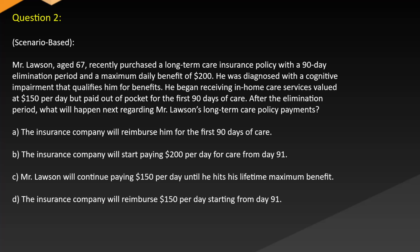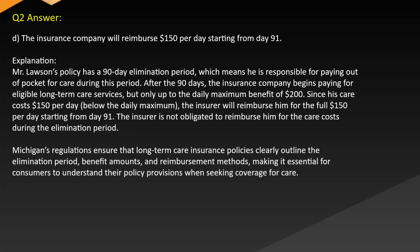A. The insurance company will reimburse him for the first 90 days of care. B. The insurance company will start paying $200 per day for care from day 90 on. C. Mr. Lawson will continue paying $150 per day until he hits his lifetime maximum benefit. D. The insurance company will reimburse $150 per day starting from day 90 on. Answer: D. The insurance company will reimburse $150 per day starting from day 90 on.